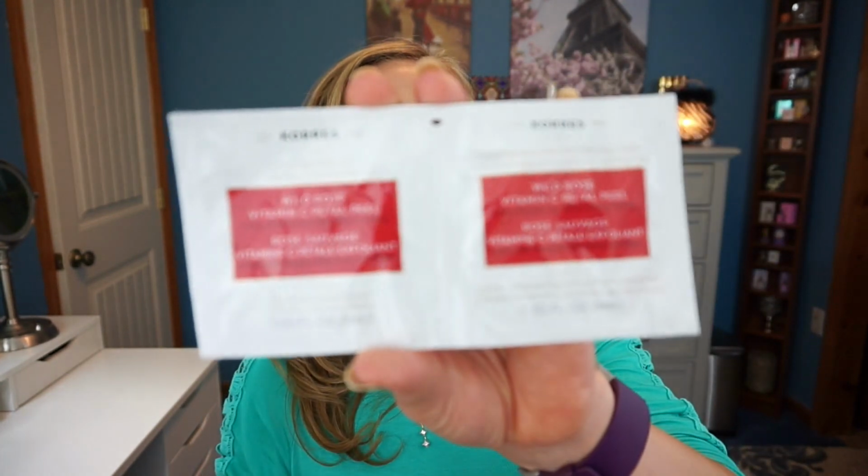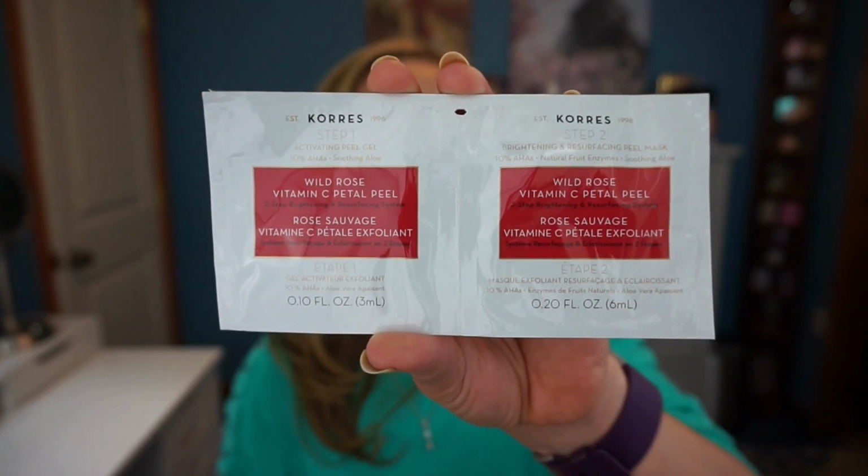The next one I pull here, oops, I've got 2 stuck together and it feels like maybe this was the one that I was meant to pull. So we're going to try the Chorus Step 1 and Step 2 Wild Rose Vitamin C Petal Peel. So here's what the actual little package looks like. This is a sample that I'll be trying out. It's a brightening and resurfacing system. That'll be nice to try while we're on vacation because while you're on vacation, you want to take care of your skin still. You don't want to let your skin just wreak havoc. So I'll be trying this out. So 7 more. Now let's see what we get next.